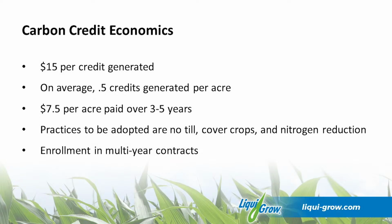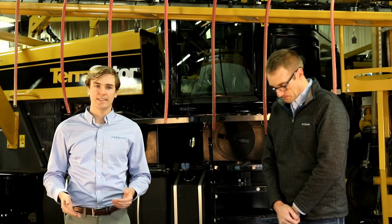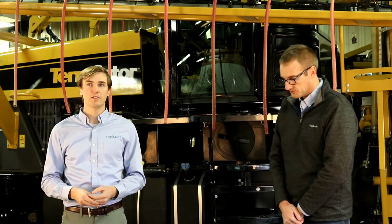So $7.50 per acre, but many of the programs are also proposing to pay the farmers over 3 to 5 years. So they may only be paid $3.25 in their first year after implementing the practices. There is a longer payout period and also enrollment in multi-year contracts. Essentially, the purpose behind the multi-year contracts is that the companies want farmers to be dedicated to upkeeping this practice. The thought is that if a farmer goes back to tilling after no-tilling, that would release a lot of the carbon into the atmosphere. So the companies want to guarantee that the farmers are committing to a long-term practice change. In some cases, these contracts are 10 years long.